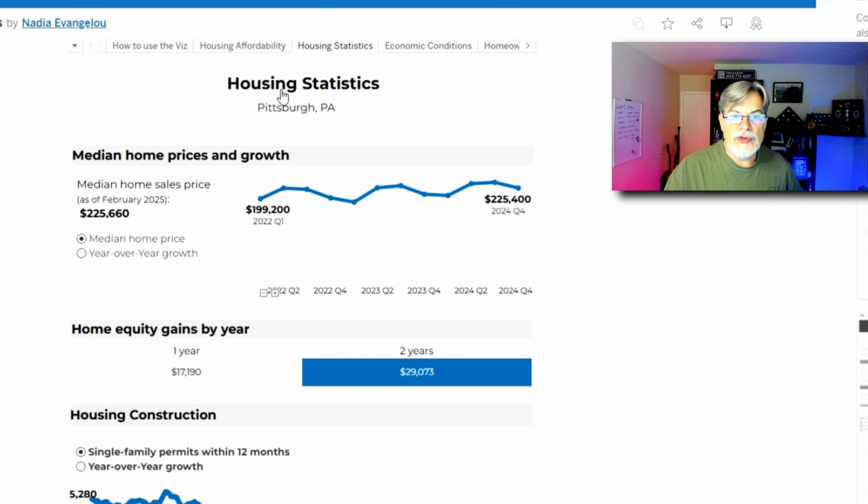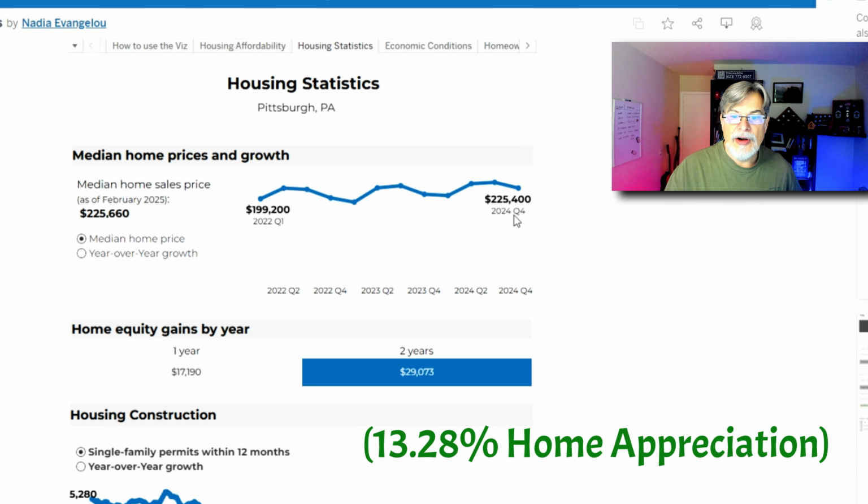And in this, you can scroll through housing statistics to find out what a median home price is over the last couple of years. So during the height of the selling in 2022, quarter one, before interest rates went up, they were at 199.2. Now, fourth quarter of 2024, 225.4.